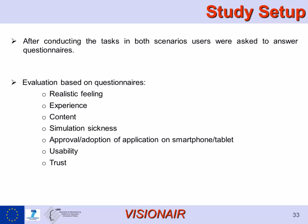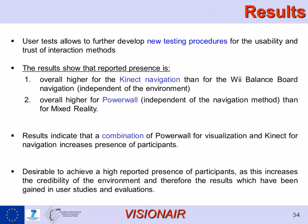After conducting the tasks in both scenarios, all users were asked to answer the questionnaires, and the evaluation questions were about the realistic feeling, the experience they had, whether they experienced any simulation sickness, and the usability and trust during their test. Concluding, the user test allows us to further develop new testing procedures for the usability and trust of interaction methods, and the results indicate that the combination of Powerwall for visualization and Kinect for navigation increases the presence of participants.